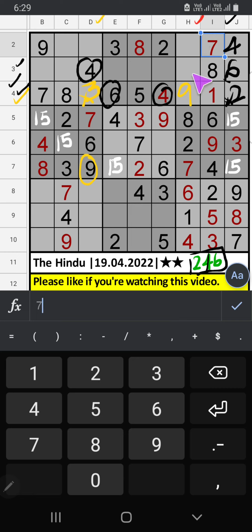Column H, 2 numbers are remaining, 3 and 5. Second row, we already have 3, so 3 can't come in this cell, 3 is confirmed here, then 5 is here. Second row, 2 numbers are remaining, 1 and 6. Column D, we already have 6, so 6 can't come in this cell, 6 is confirmed here, then 1 is here. First grid, 2 numbers are remaining, 2 and 5. Column C, we have 2, so 2 can't come in this cell, 2 is confirmed here, then 5 is here.